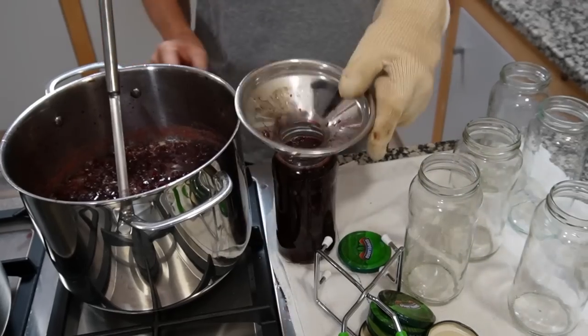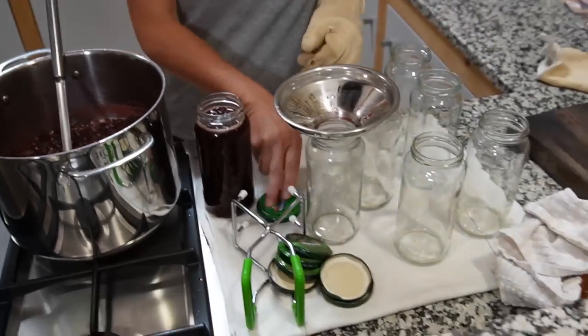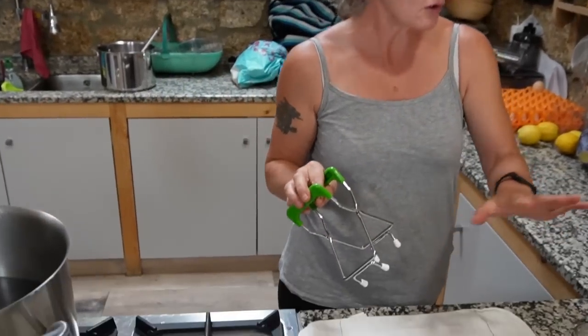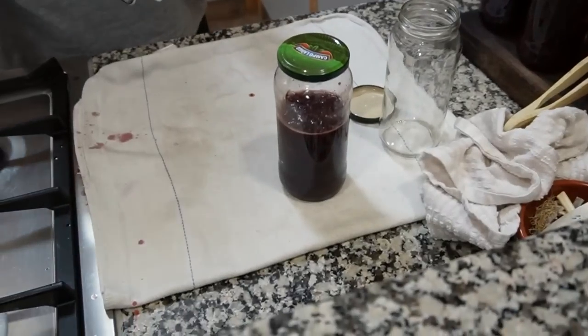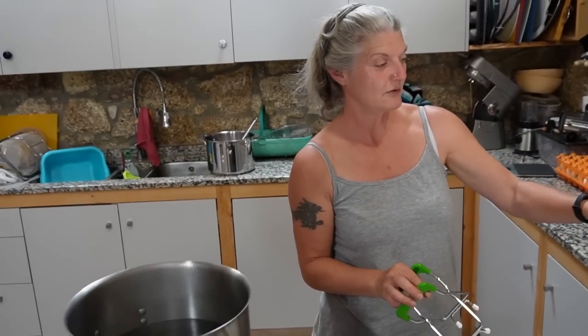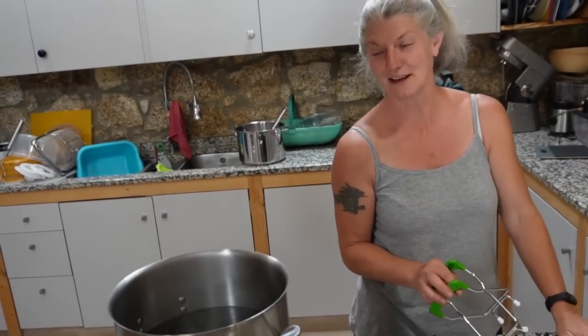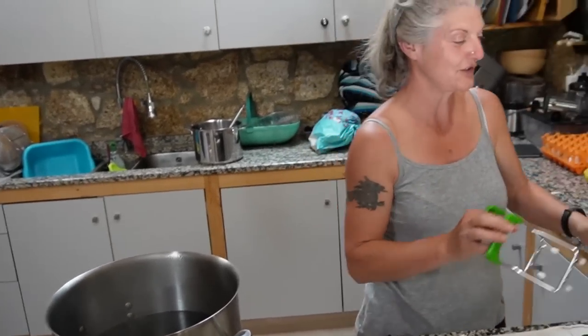There, like that. Thank you guys, that's brilliant. And I do all the rest. Right, I've got 5 3/4 jars, which is too bad. This pot will hold 7 jars. I can't count. So I always prepare 7 because you never know.